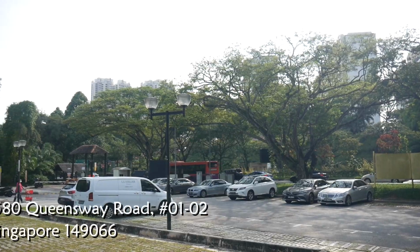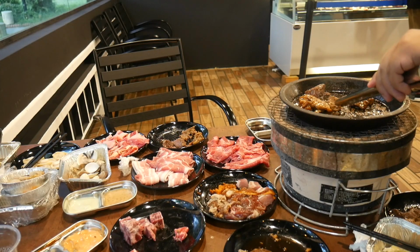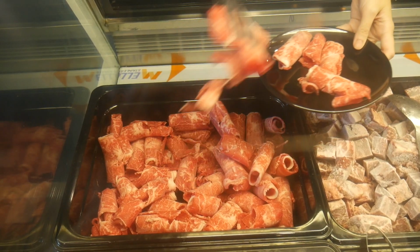I'm here at Queensway to try one of the newest Japanese barbecue restaurants around the area, which serves unlimited abalone and sashimi and premium cuts of meat. I can't wait. Let's go.